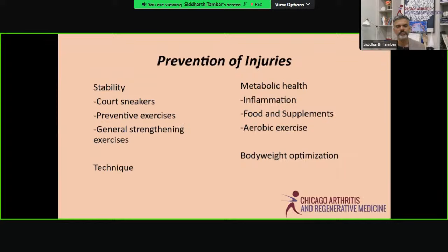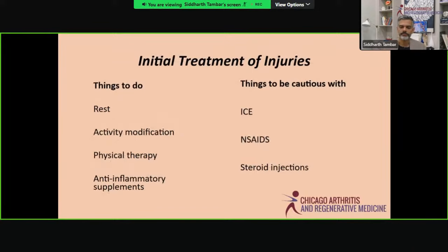If you can maximize your metabolic health, you reduce your inflammation. If you get an injury, it's not going to be as bad. Body weight optimization is part of this as well, right? Realistically, if you can optimize your body weight, you're putting less stress on your lower extremities, including hips, knees, back, and ankles and feet. If you can do that, you're less likely to get injuries as well.